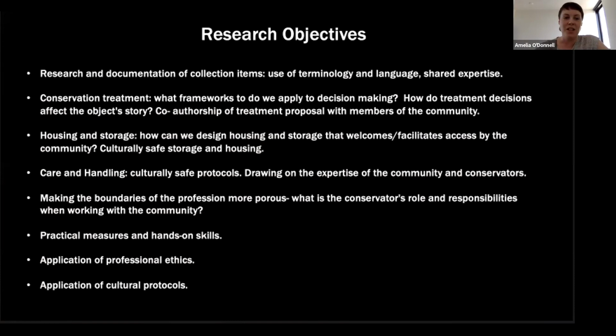So my research objectives are looking at particularly research and documentation of collection items. So the use of terminology and language in our reports and documentation, and the use of shared expertise. So expertise doesn't only lie with the conservator, it lies with a lot of other sources.